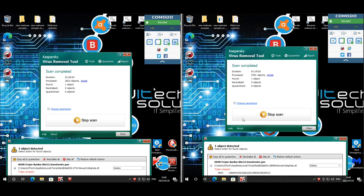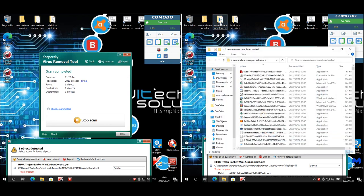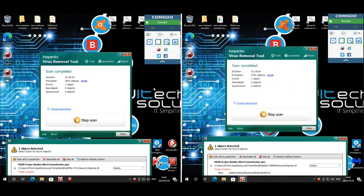Oh, and then one of the other cons, obviously, is signatures. There's still quite a lot of malware still left in our folders. But we all know that's not Comodo's strong point, detecting via signatures. So yeah, that's another con. Obviously, Comodo needs to sharpen up the signatures a bit. But yeah, I would say that's good results from Comodo.